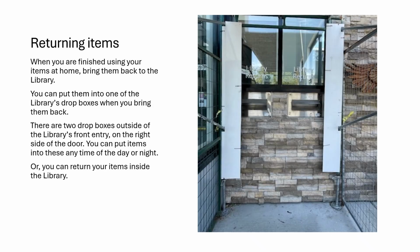Returning items. When you are finished using your items at home, bring them back to the library. You can put them into one of the library's drop boxes when you bring them back. There are 2 drop boxes outside of the library's front entry on the right side of the door. You can put items into these any time of the day or night, or you can return your items inside the library.